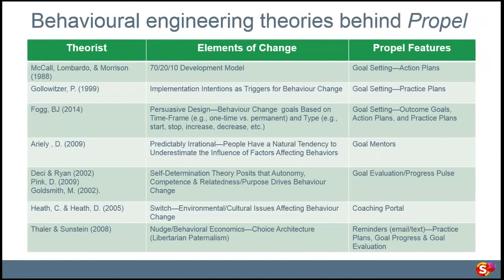Propel is solidly based on behaviour change research, including some of the same research we've mentioned today. This table shows a number of theories of change and how they are manifested within the Propel system. We don't have time to go into each and every one of these today, but you may notice the presence of both the 70-20-10 rule and triggers. These relate to the goal setting, action planning, and practice plans within Propel, which I'll now demonstrate.